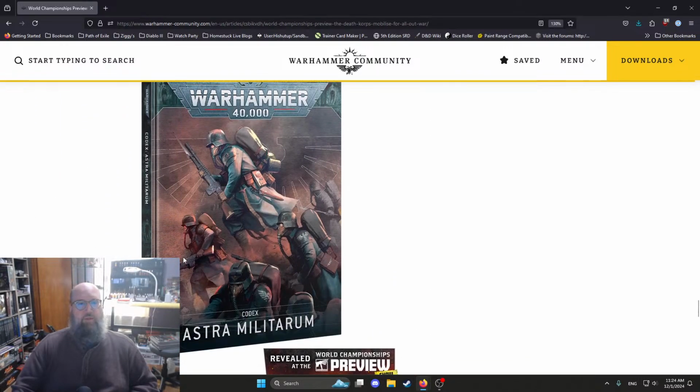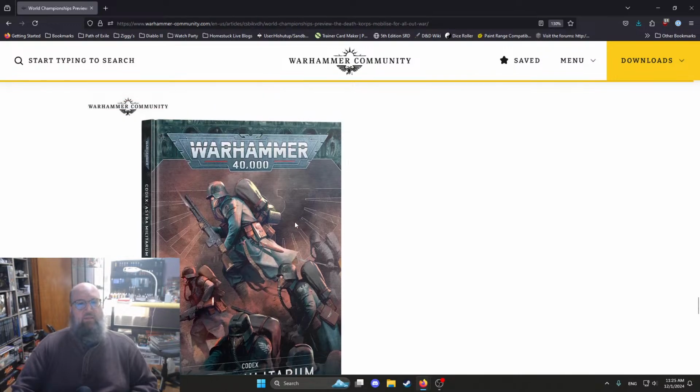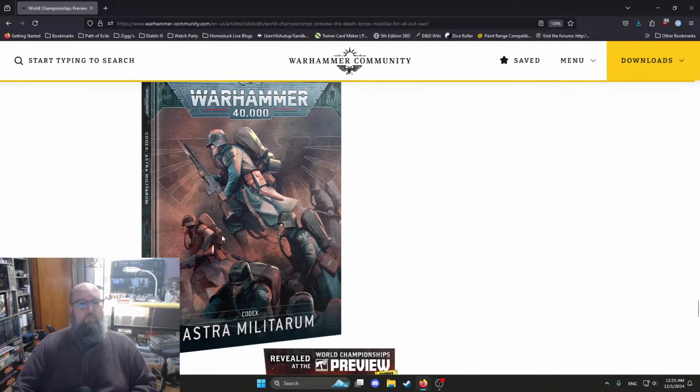And then here's our new codex cover. Nice action shot going on here. Again, I love Krieg, but I'm not even sure this really gives the Krieg vibe all that much, because the whole vibe of Krieg is that they just don't give up. They will throw men into the meat grinder because they feel like they've got that much to lose. So I'm not sure on this one.